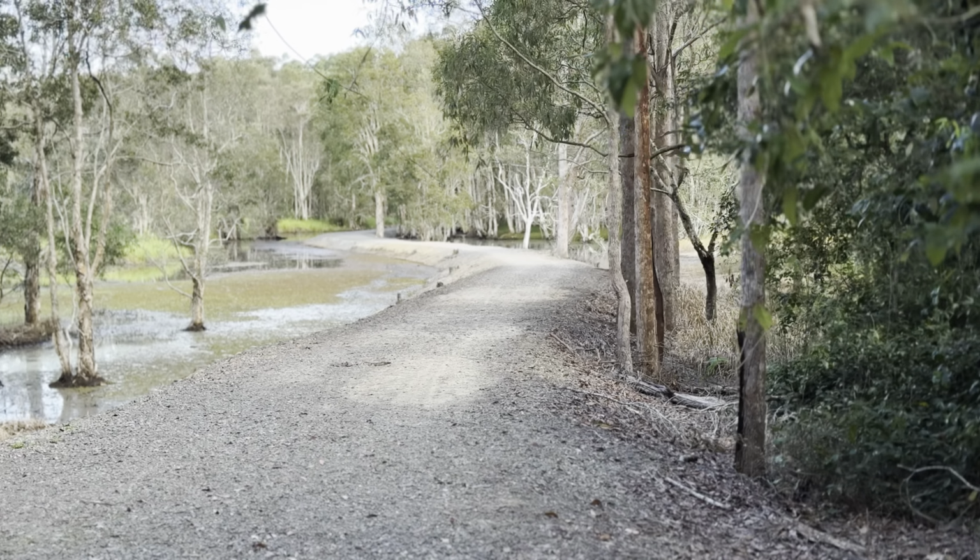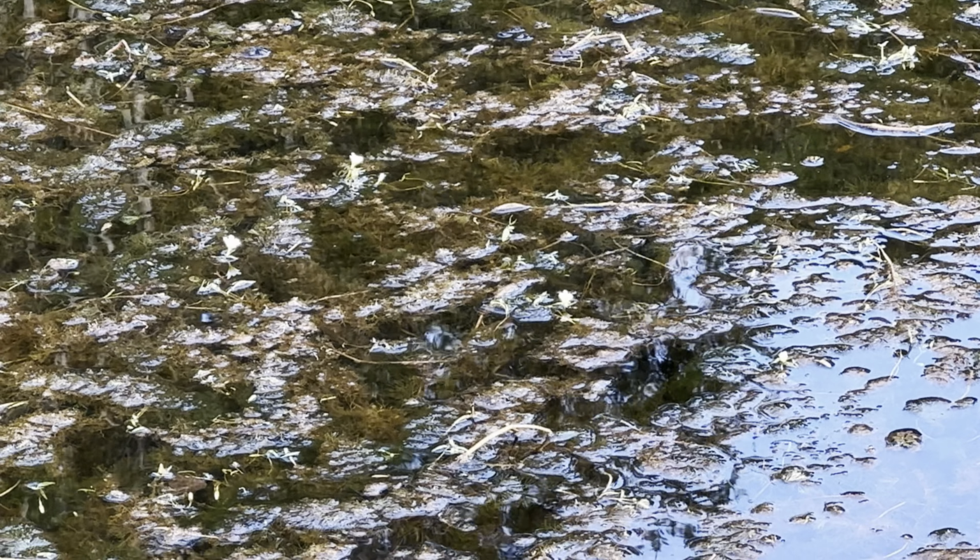Look at all these tiny flowers. The little white dots, they're little flowers. How cool are these like roads that cut across the dam. So awesome.